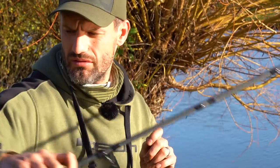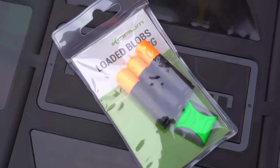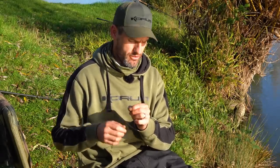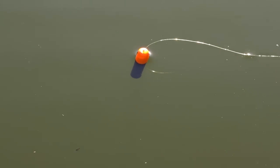And on this venue, and others, of course, I use the loaded blobs. This is a 3-gram loaded blob. Plumb the depth as normal, but it's self-cocking, self-weighted. Got a little BB dropper down the line, and then a size 6 micro-barbed Penetrator. And that's it. Plumb the depth where I want to fish, have it a little bit over depth, dropper on the line, and it's as simple as that.